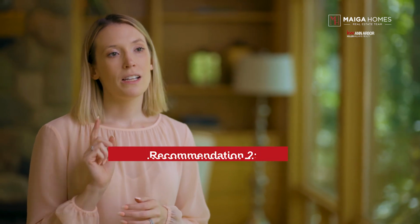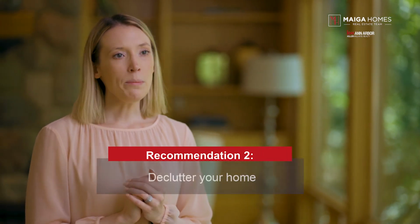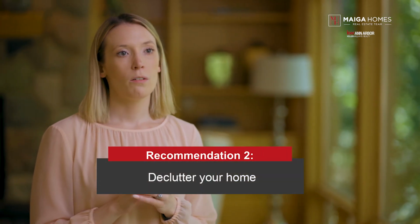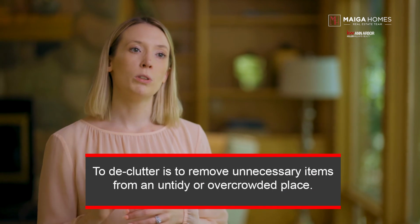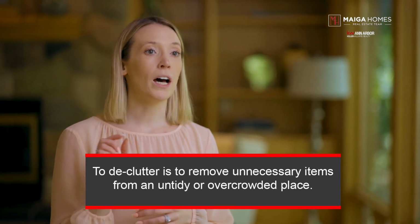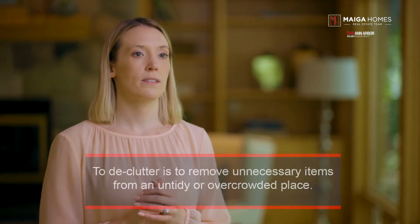Recommendation 2, declutter your home. I'm sure we've all heard this word before used in a variety of ways, but for the purposes of this video, to declutter is to remove unnecessary items from an untidy or overcrowded place. This may seem pretty straightforward, but what might be required to declutter a home for sale is vastly different than what you might do before, say, guests come over. So when preparing a home for sale, the following items should be done.